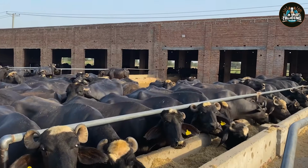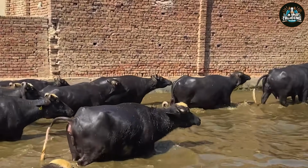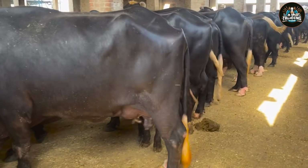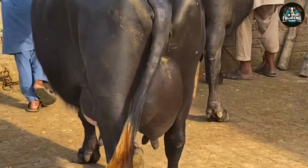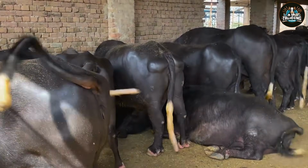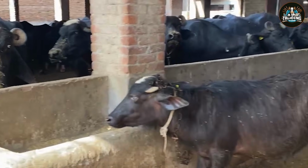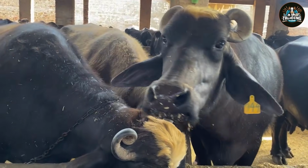WLL Ranch is equipped with modern and comprehensive facilities. The barns here are designed to the highest standards, including an optimal ventilation system, an automatic water supply system, and an effective buffalo manure collection system, ensuring the health and comfort of the buffalo herd.